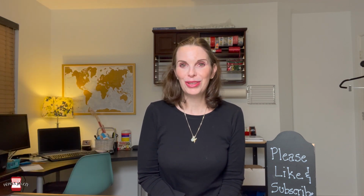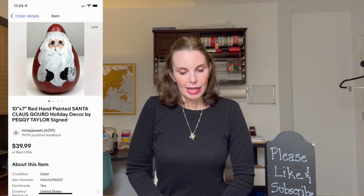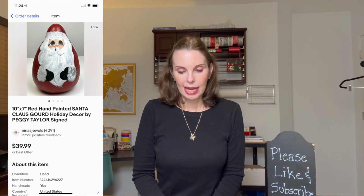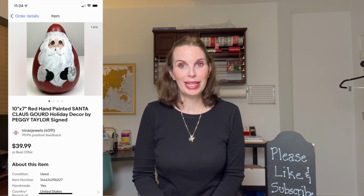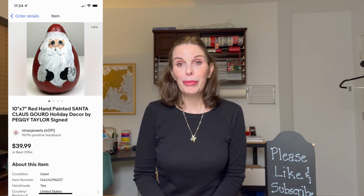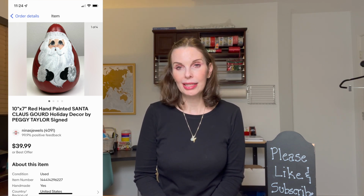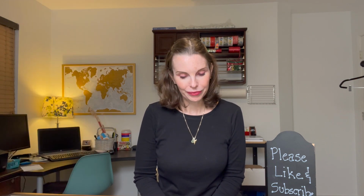Next up was a really cute, large, 10 by 7 hand-painted Santa Claus gourd. And it was signed by an artist named Peggy Taylor. We had found this in the Goodwill bins, and I was surprised to see it didn't really have any scratches. It was in great condition for a hand-painted item. We had paid 67 cents per item at the Goodwill bins that day, and this sold for $31.98. It did take a couple of years to sell, but we did get positive feedback on it.